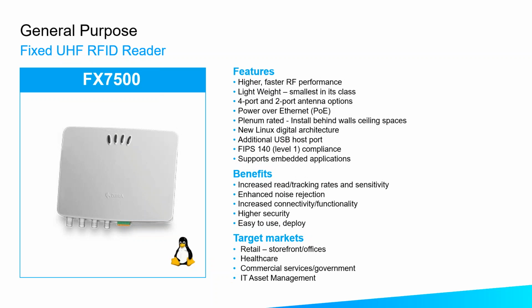Another reader that we bring to market, which is a little bit more retail specific or maybe healthcare office specific, you can see the design's not as industrial or rugged. It's the FX7500, very similar spec to the FX9600. The main differences are the ports. We've got 4 versus up to 8 with the other one, and basically they perform very well environmentally. I would always recommend the FX9600 over the FX7500 in a manufacturing environment.